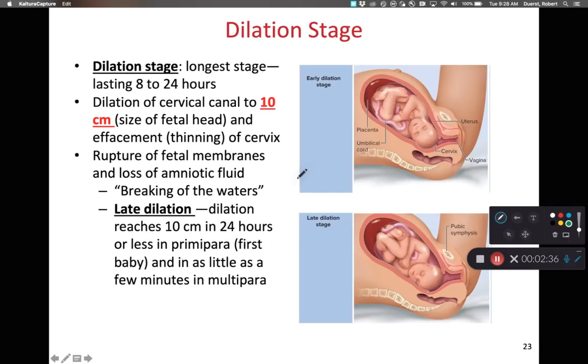So let's talk dilation stage. This is typically going to be like the pre-labor stage. Some women are going to be partially dilated to maybe 1 centimeter or 2 centimeters. And when we say dilated, we're talking about the cervical canal, so that external os starts to open up. Some women will be partially dilated for a couple days before even feeling labor contractions, but that's kind of an exception.